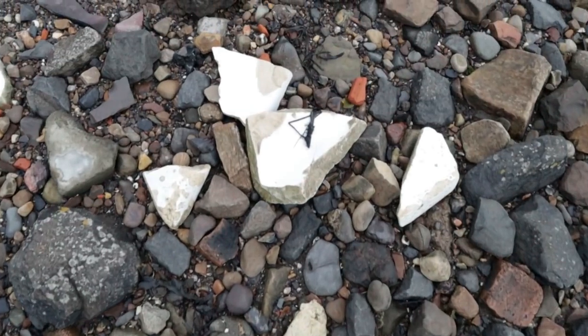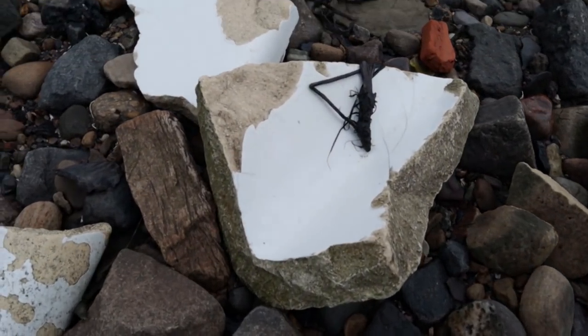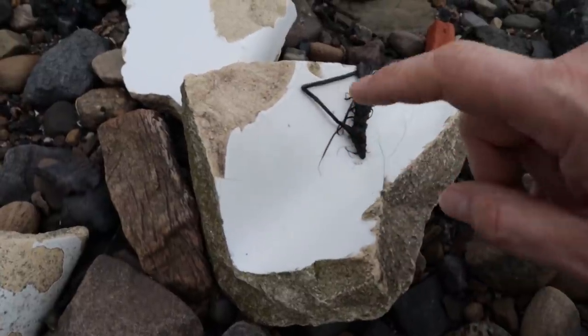And yet more of this really heavy ceramic stuff. I thought maybe a Belfast basin or some kind of basin. I think this pretty much confirms that. I'm sorry, I'm slightly distracted.